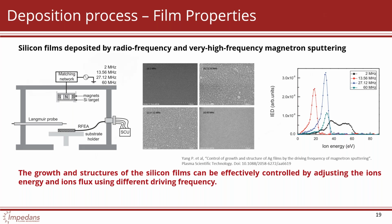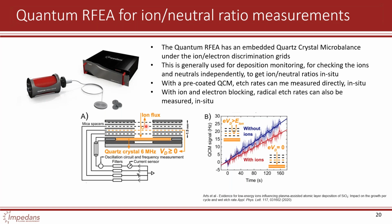Now this is an application with the Quantum. Just to go into a little bit of detail on the Quantum system, fundamentally it's a retarding field energy analyzer. So we have a few grids here. These are our grid meshes within the button. This is what our sensor looks like. We have ions which drop in through apertures here at the top, and then a cross section of this button is this section here. I probably don't have time to go into what each of these grids does, but the yellow grid is basically the energy discrimination.